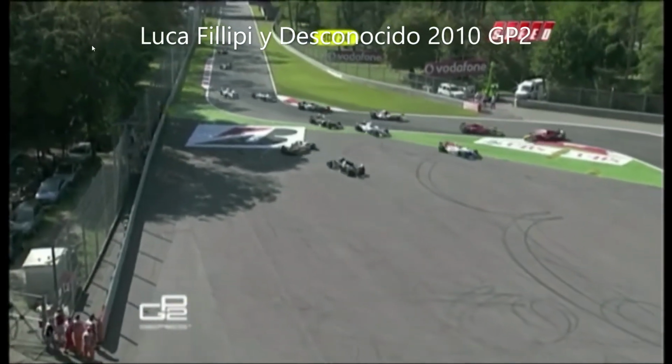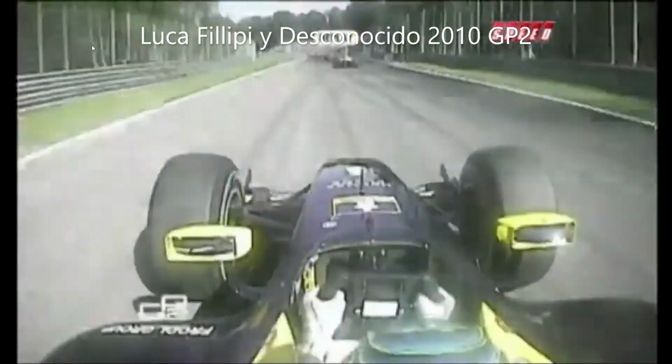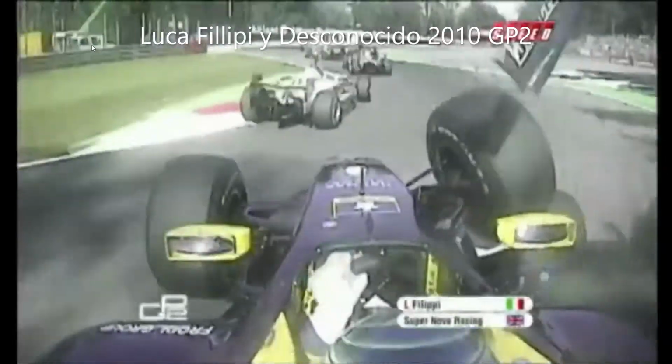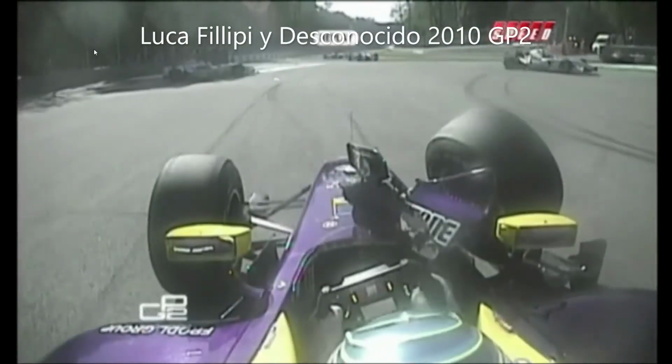Spoke too soon, David Hobbs. I did. Luca Filippi, his car on board with Luca Filippi. Oh, I don't know what he was thinking about it. He was just so far out of control. Forgot where the brake pedal was.